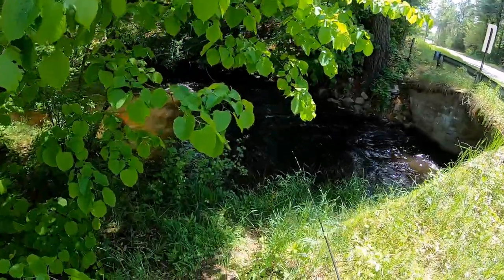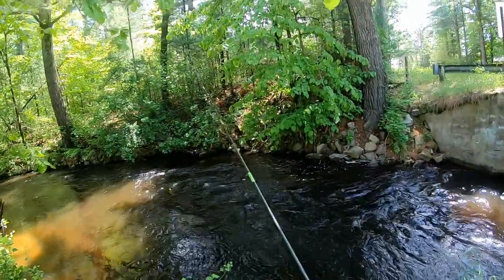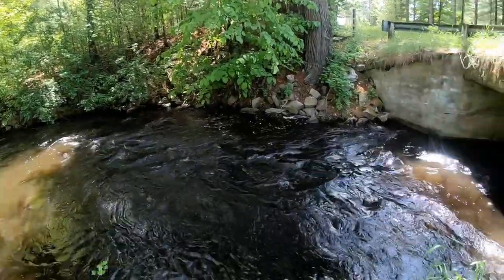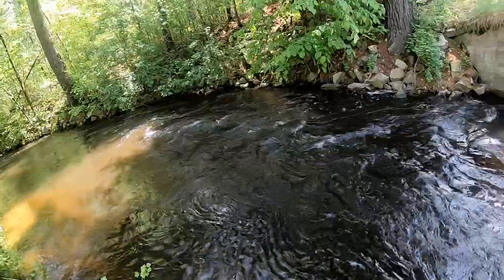Starting the day off with the old SlayerSpin spinner from my buddy SlayerMike in Minnesota. You guys have definitely seen his channel on YouTube. Never trout fished with one of these before. Let's see if we can't catch a big one right here.